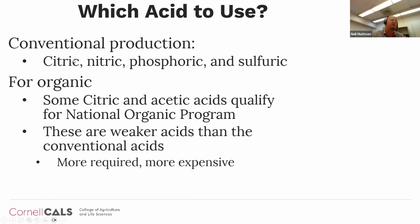So for conventional production, we can use a wide range of options from citric acid, which is a weaker acid, to nitric, phosphoric, and sulfuric. And for these last three, we could also think about the fertilizer effect that they give us. So they do provide some nitrogen, phosphorus, or sulfur, respectively. And then for organic growers, you would need to check what qualifies for your organic program, but there are usually some citric and acetic acids that qualify. They are weaker acids, so more is required to have the same neutralizing effect as, say, sulfuric acid, which means ultimately it's going to be more expensive than if you're a conventional grower.